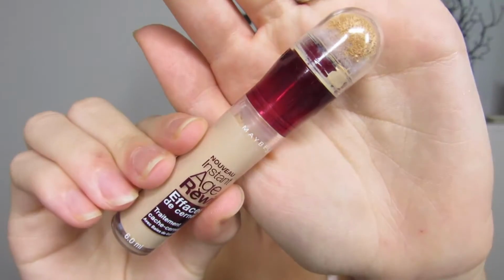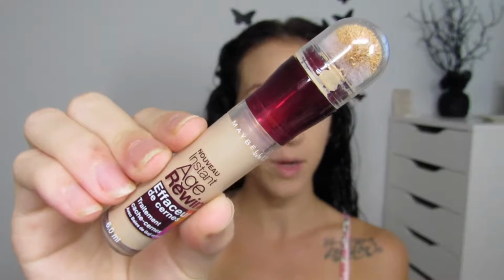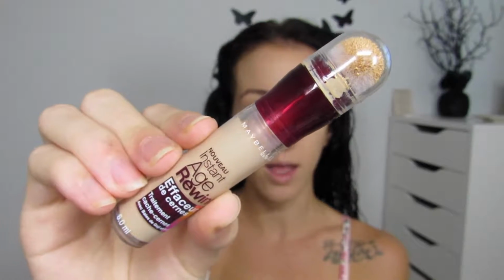Now that I have my foundation on all nice and even, I'm going to go in with my concealer, and I'm going to use my Maybelline Instant Age Rewind. I love this concealer. It's nice and brightening, makes you look nice and awake, and it lasts a long time under the eyes. So I'm going to go ahead and put this under my eyes and down the center of my face just to highlight and balance everything out.